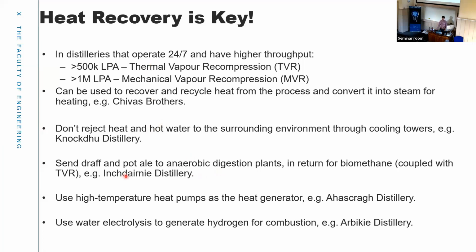Another good example from just down the road in Glenrothes is Inchdairnie Distillery. Here they send their draff and pot ale to an anaerobic digestion plant just over the road, and in return they get biomethane back. They've coupled that with TVR, and they can get down to about 4 kilowatt hours per litre of alcohol. And we also have the first movers on heat pumps and hydrogen now.